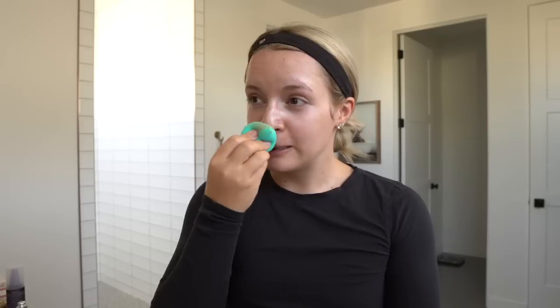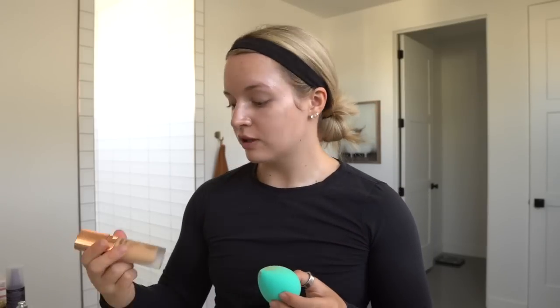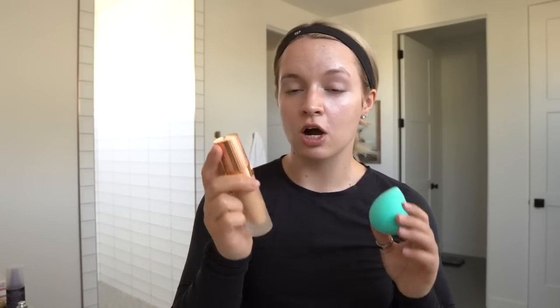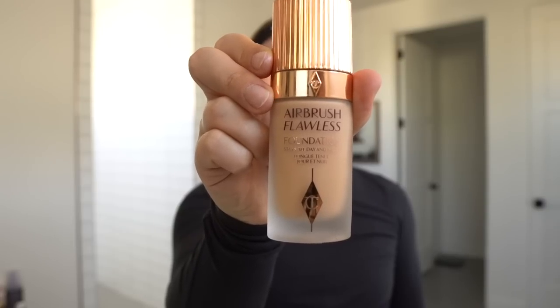Also, I have no idea why it took me so long to try Charlotte Tilbury products because I feel like they're the GOAT. They're so good. Some of her products are expensive, but I feel like the quality is amazing. Once we have the Flawless Filter by Charlotte Tilbury, blend it out. Then I'm going to go in with the foundation. So I use Airbrushed Flawless by Charlotte Tilbury.